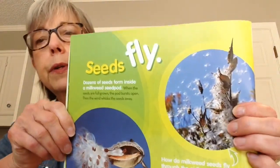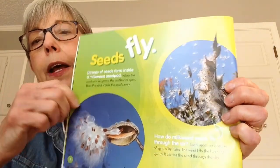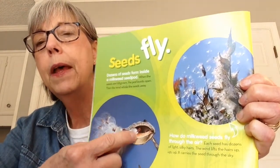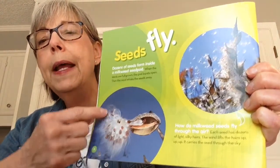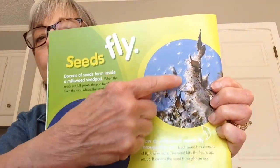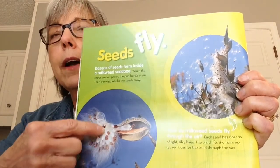So how do seeds go from one place to another? Well, some of them fly. Look at that, all those seeds flying out of there. The wind just takes them, that husk pops open, and the seeds fly away. Those little brown things are the seeds. The white things are like helicopter wings that take them away.